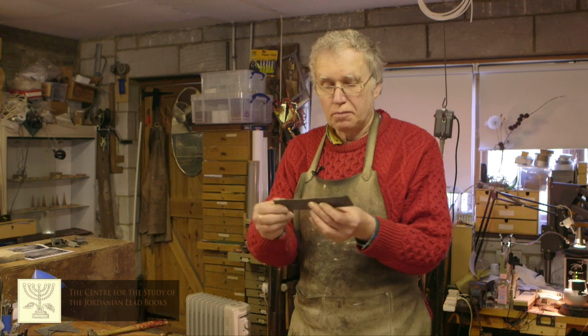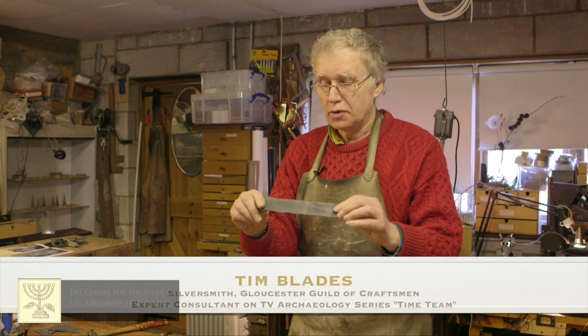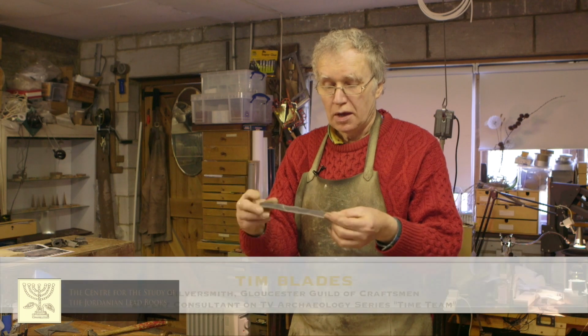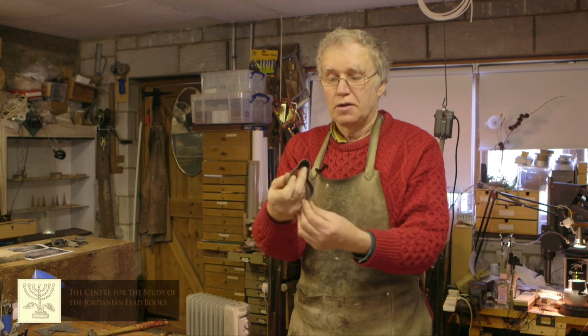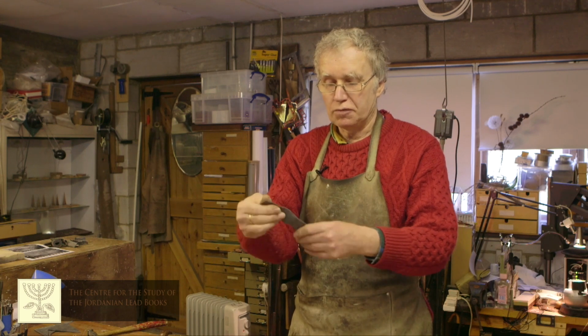Another sign of authenticity is the lead's hardness. The older the object, the harder the lead. Modern lead, for example, is soft and pliable and resistant to cracking. Here is a bit of modern roof lead that I have rolled down to about 1 millimetre, and you can see that it's extremely flexible. You can bend it into shape, it's very soft.